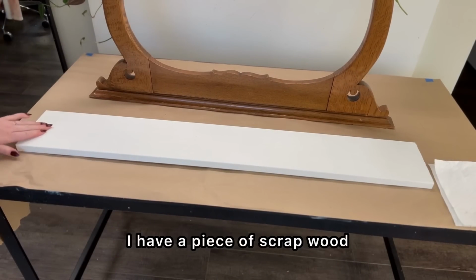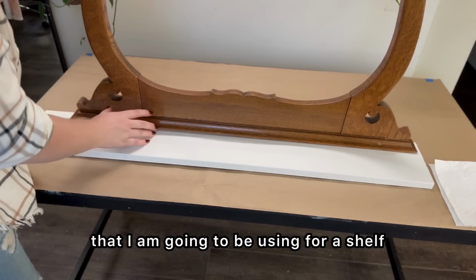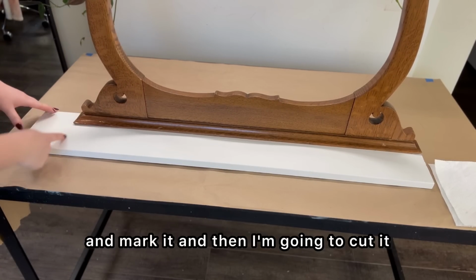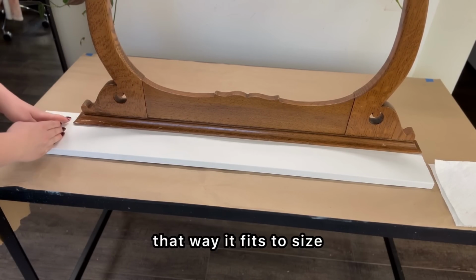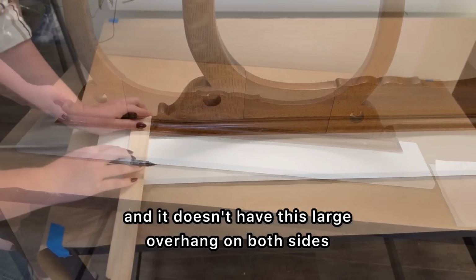I have a piece of scrap wood that I am going to be using for a shelf. And so what I'm gonna do is slide this down and mark it, and then I'm gonna cut it, that way it fits to size and doesn't have this large overhang on both sides.